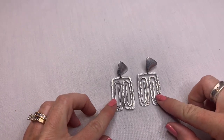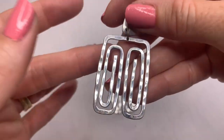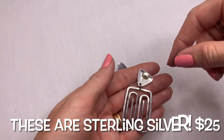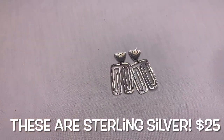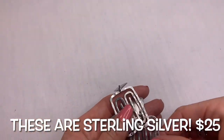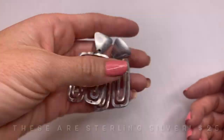These are unique. I am seeing little holes on the bottom. I don't know if there's something missing off of these. There's no backings on them either. Not magnetic. I'll let you guys know on these ones. Looks like it could be very unique looking.